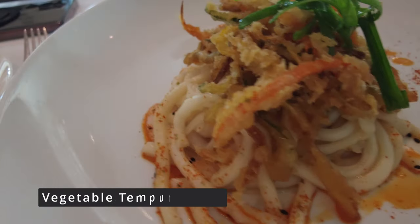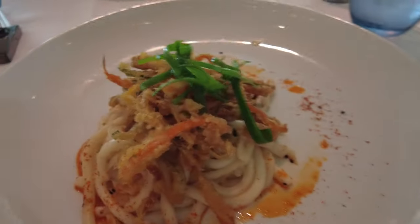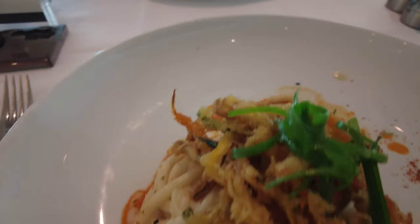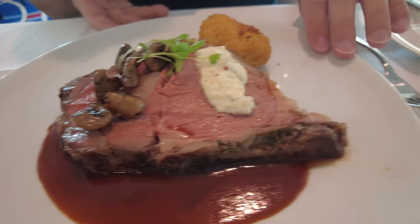Okay, this is the most different I've ever seen a tempura udon. So we've got tempura stuff on the top here. We've got noodles. And here, they've served me my udon sauce, which I guess I will pour on it and then eat it. And that is really different. Scott's one looks real good. Look at that beautiful color. That's pretty.